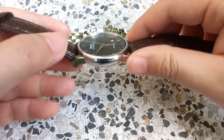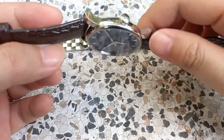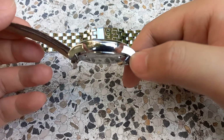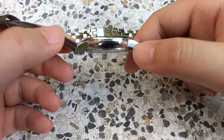The case is fully polished. There's no brush finish whatsoever. The lugs curve down, and this even enhances the wearability of the watch because it's gonna conform to the curvature of your wrist.